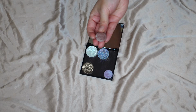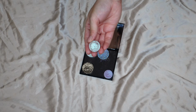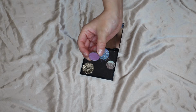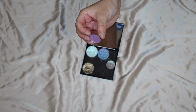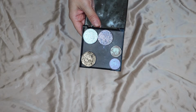I think this one is a duochrome because it does have a bit of a shift to it, but really pretty shade. It's really old at this point, but it seems to work fine. And then this is the only Makeup Geek shadow that I have left. This is called Black Light. Another really old shade, but I just love this one. It has a blue, pink, and purple shift to it. Super pretty. So I am going to keep all of these.